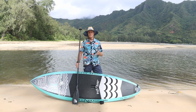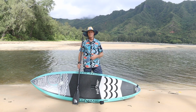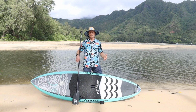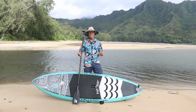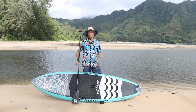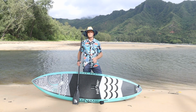So on Oahu, if it's a super calm day without wind, there's a lot of spots you can go out even as a beginner. But most days we have winds, so the wind makes the water rough and choppy. So it's good to find a spot that's protected from all sides ideally, where you stay close to shore and the water's not rough from the wind and waves. Definitely want to avoid any spots that have shore break or waves, big chop, or shallow reef.